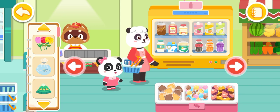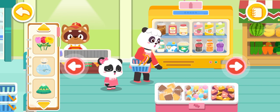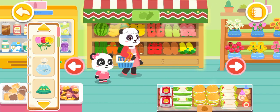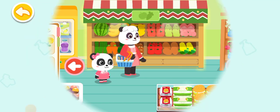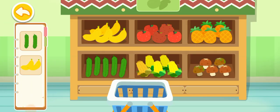What should we get first? We don't need to buy these items. Fruit and vegetable section. Honey, let's check out the fruits and vegetables.